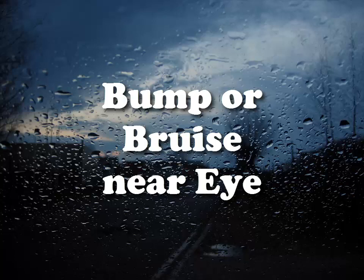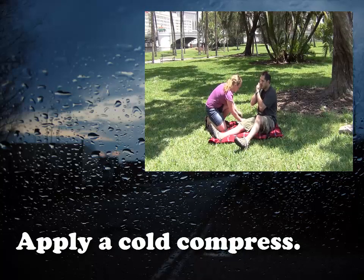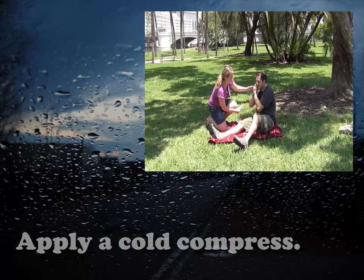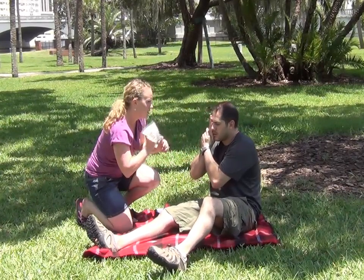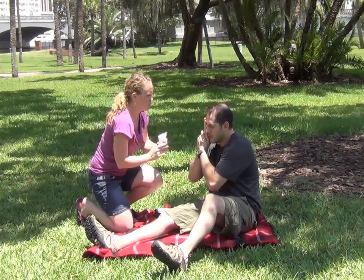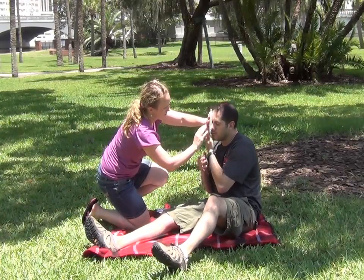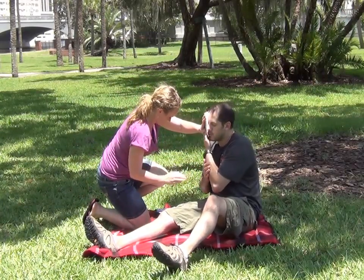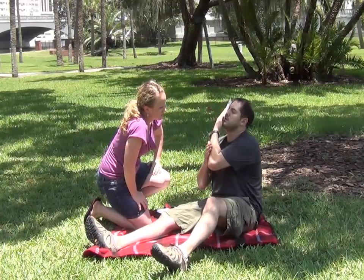Finally, I will show you what to do if an object hits around the eye. The first thing you want to do is find something that can be used to make a cold compress. Then, all you want to do is apply the cold compress to the area that was injured for approximately 15 minutes in order to reduce swelling. If swelling persists, seek medical aid as soon as possible.